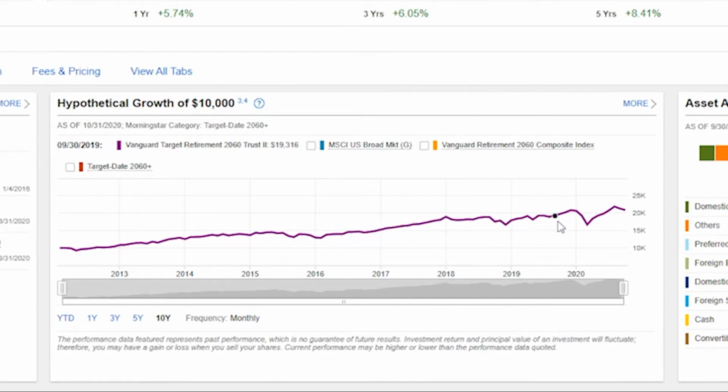That is making $12,000 on top of the $10,000 investment that you originally put in. Not too bad. The last thing we're going to look at is the fees and the pricing. So really what we're looking for is the expense ratio. How much money are they charging us to invest into this fund?